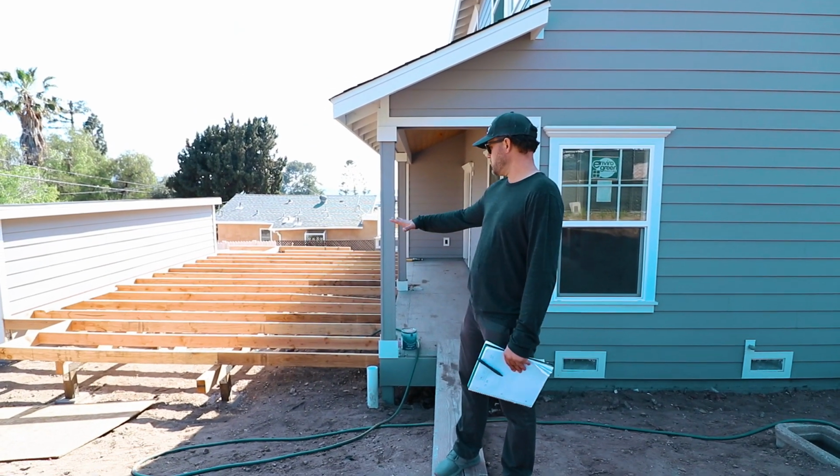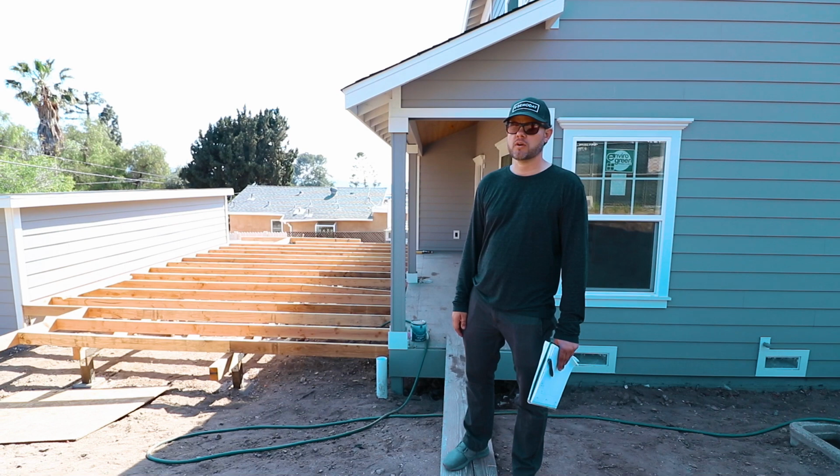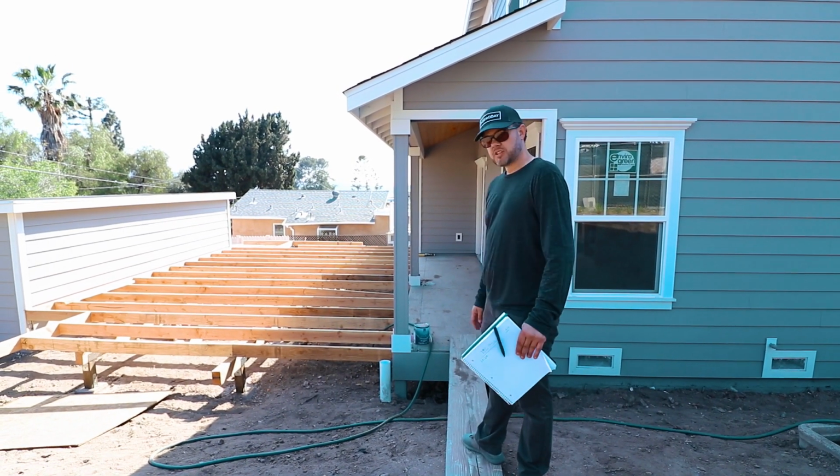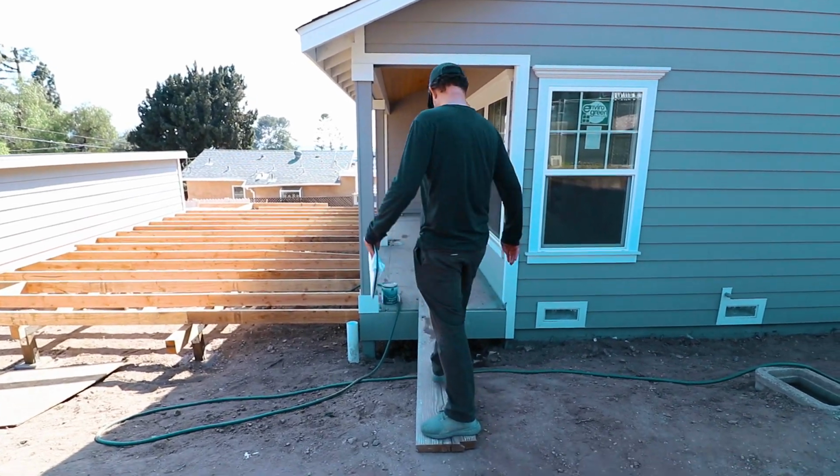Okay, so looks like they're building a big deck out here. I wasn't aware of that. That's cool. It's gonna look really nice once it's staged. So let's walk the plank and go check out the inside.